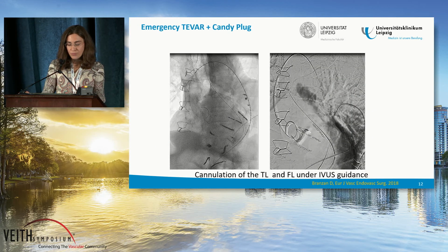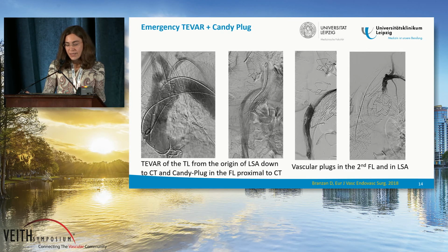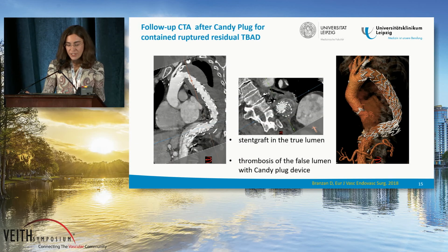The same procedure. This time we did not have time for a general anesthesia, so local anesthesia, both groin punctures, true lumen and false lumen cannulation after IVUS control, the same TEVAR in the true lumen from the left subclavian down to the celiac, Candiplex in the false lumen, and a vascular plug in the second false lumen in the left subclavian artery. You can appreciate here the true lumen patent in the TEVAR and the occluded false lumen due to the Candiplex.